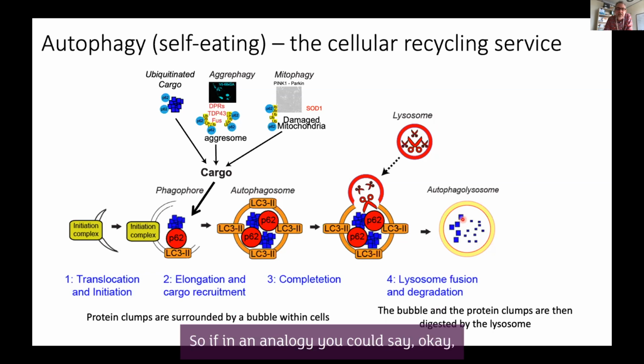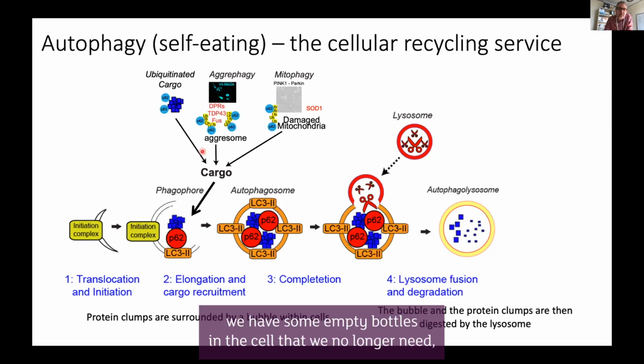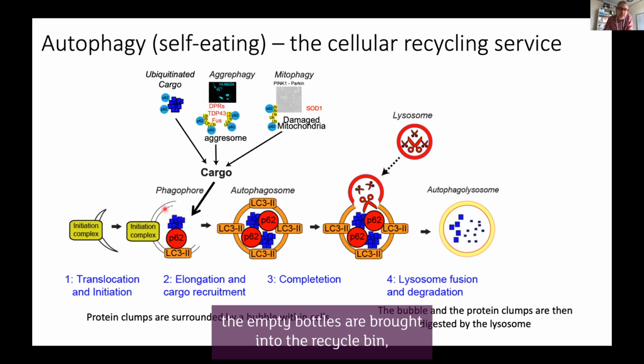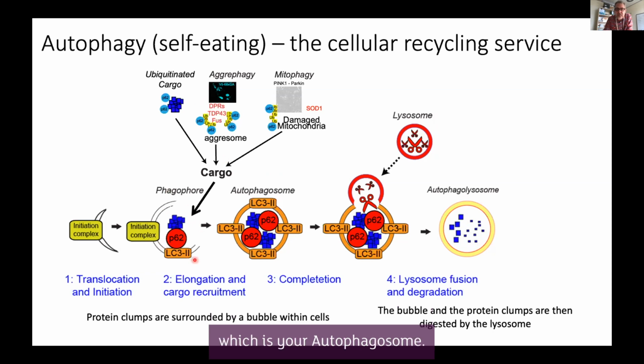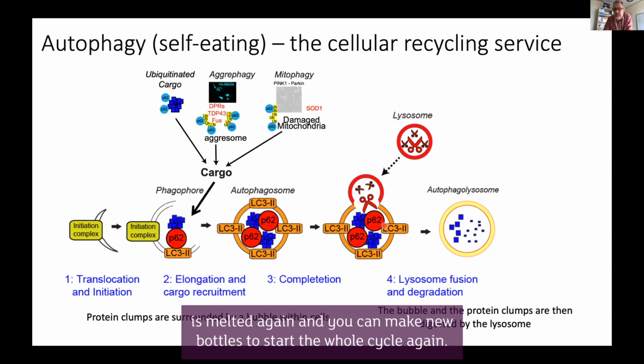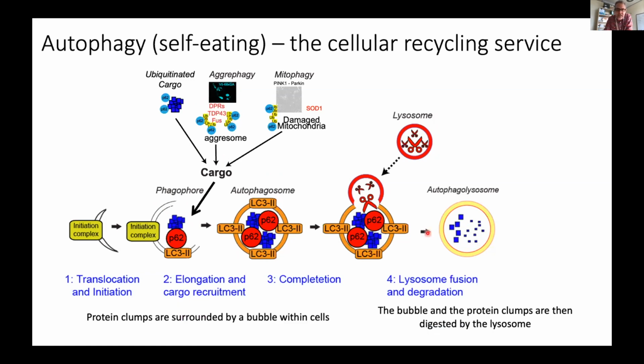As an analogy, say we have some empty bottles in the cell that we no longer need. The empty bottles are brought into the recycle bin, which is your autophagosome. The recycle bin is then emptied and goes to the recycling factory, where the glass is melted again, and you can make new bottles to start the whole cycle again.